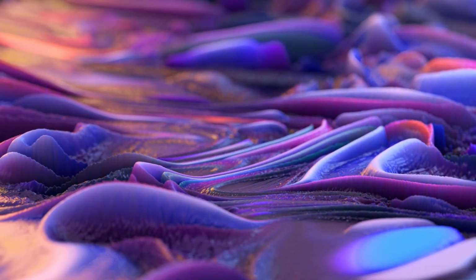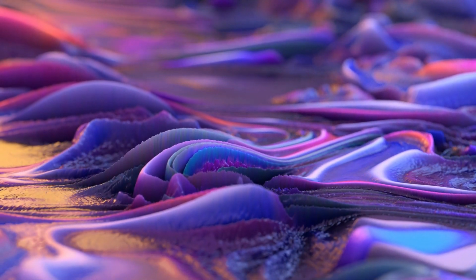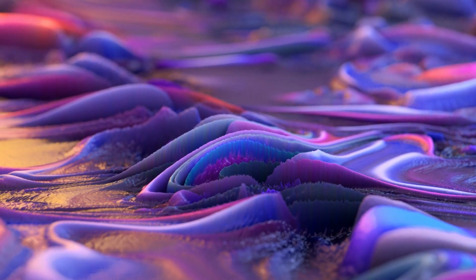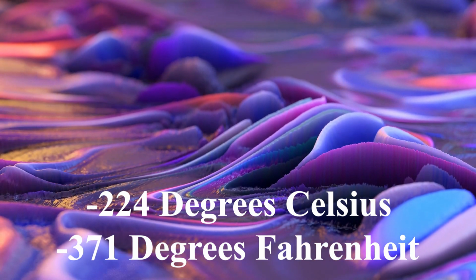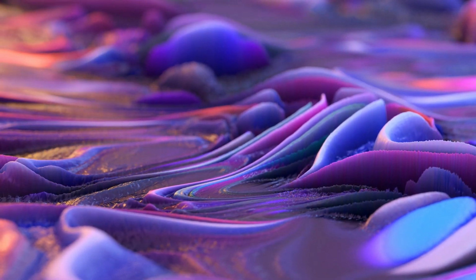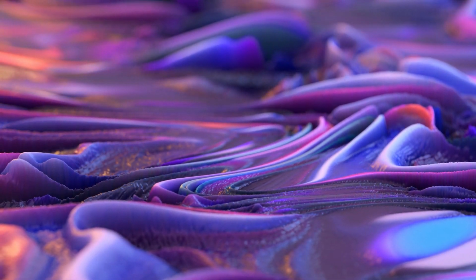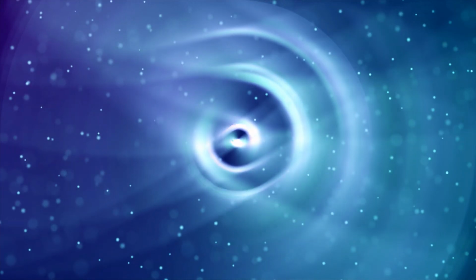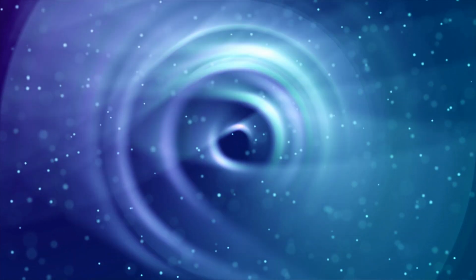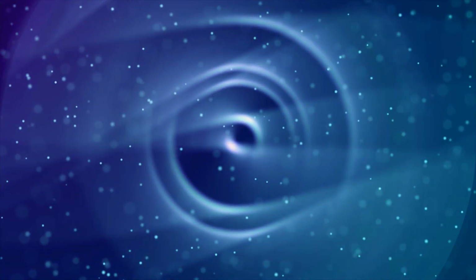The upper atmosphere of Uranus, composed mostly of hydrogen, helium, and a small amount of methane, experiences extremely cold temperatures. Temperatures in this region can drop to as low as -224 degrees Celsius. This frigid upper atmosphere is responsible for the planet's blue-green coloration, as it contains methane, which absorbs red light and reflects blue and green. Deeper within Uranus' atmosphere, specifically in the troposphere, temperatures are even colder. Near the top of the troposphere, temperatures can reach a minimum of around -224 degrees Celsius.